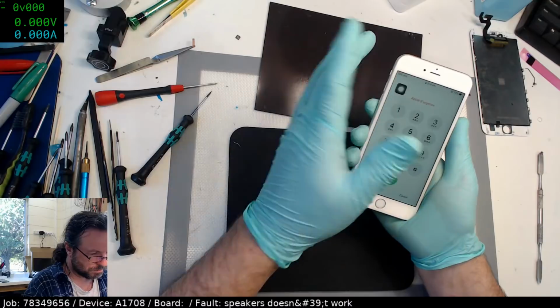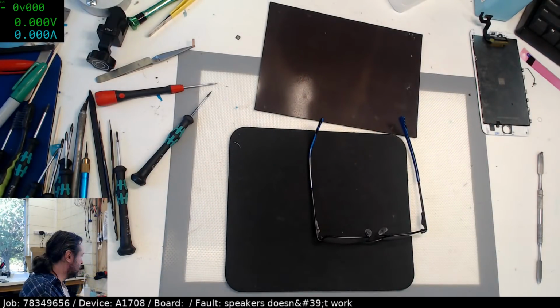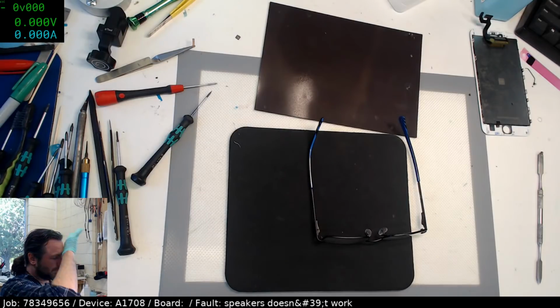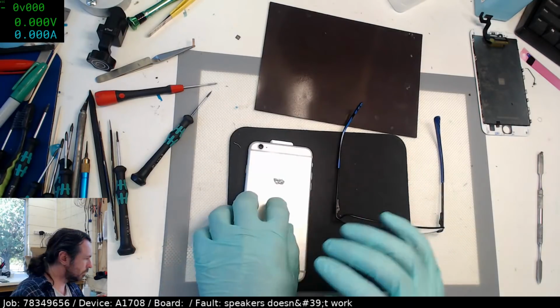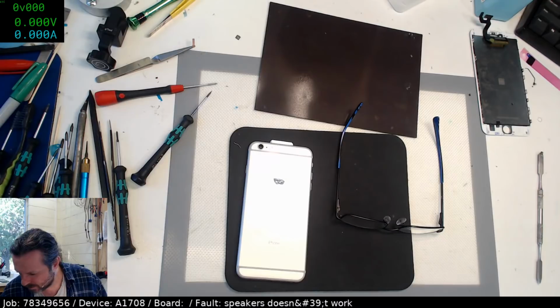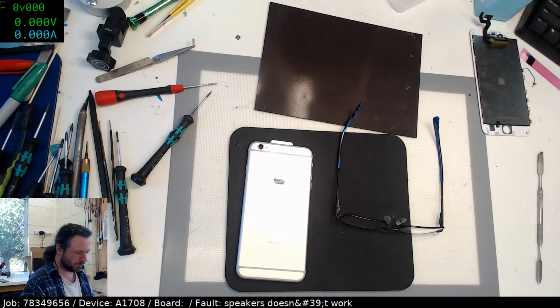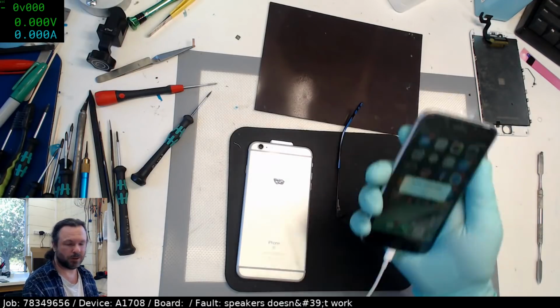Okay, that's good. Excellent. Okay, that's working. Let's see. Some stickers. Where are my stickers? See how that other phone went, that 6S that had the battery fault. Okay, yeah, we're back up again, so that's alright.